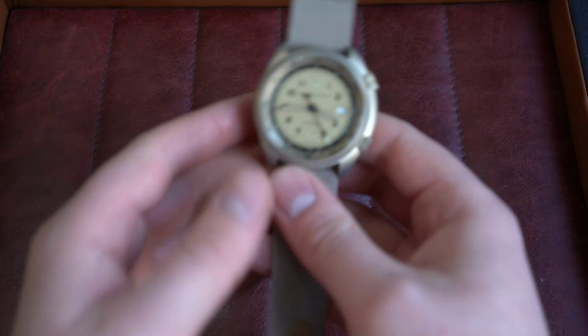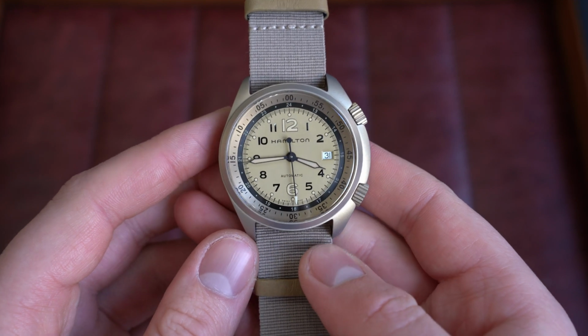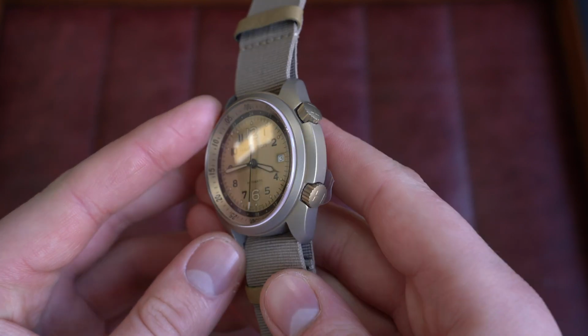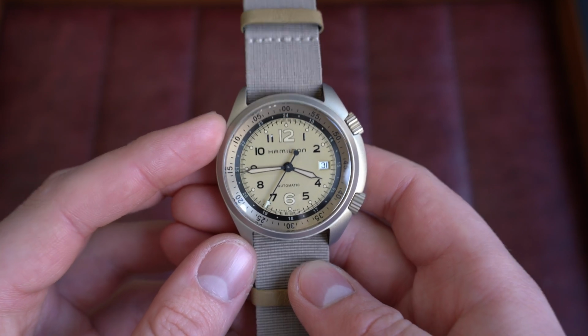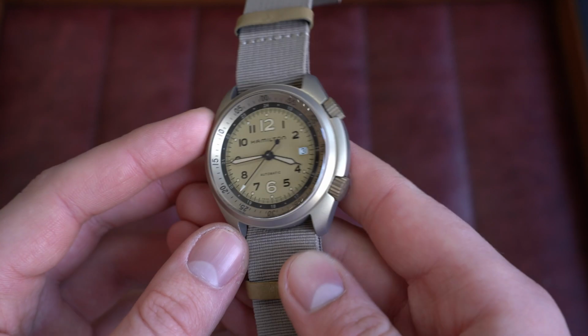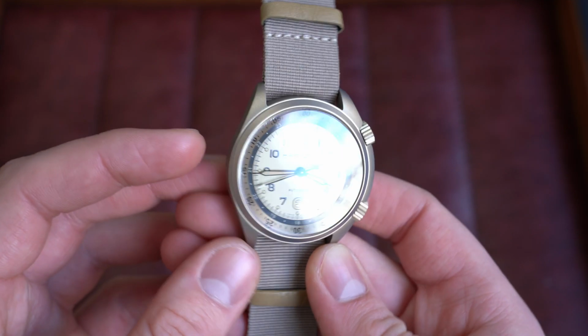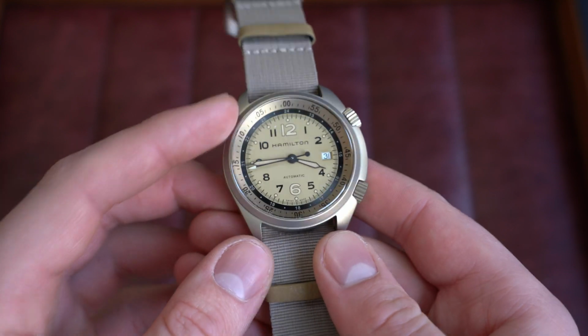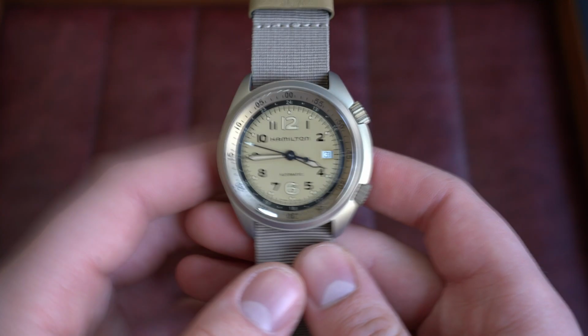Next up is a watch I've actually had in the past in stock and owned myself for a little while because I thought it was just so cool, and I still do. I think this is really, really unique. This is the Hamilton Khaki Pilot Pioneer in aluminium. Yes, you heard that correct. This case is made of aluminium. A lot of people look at it and they think it's maybe some sort of plating or it's bronze or something. No, it's aluminium. Really interesting.